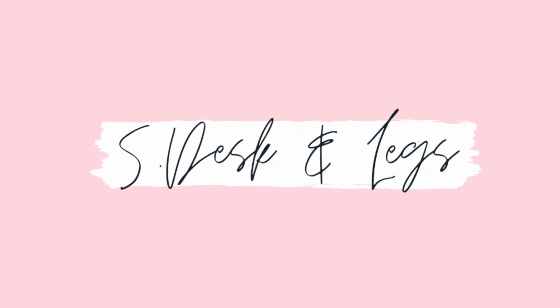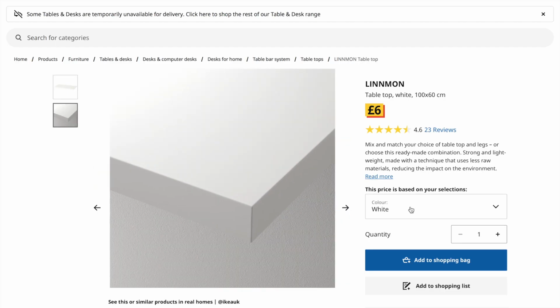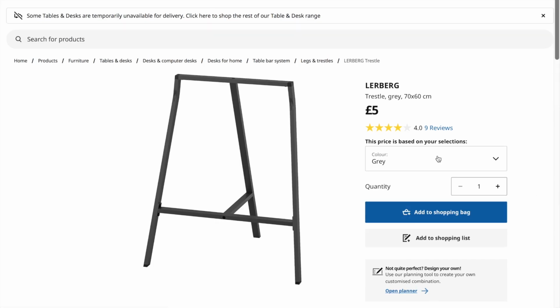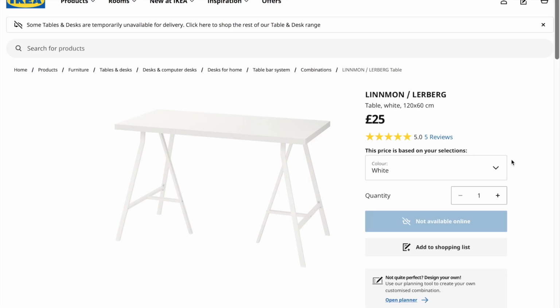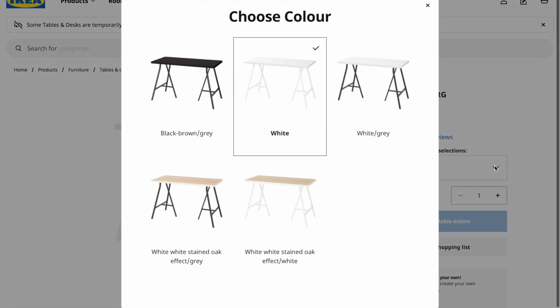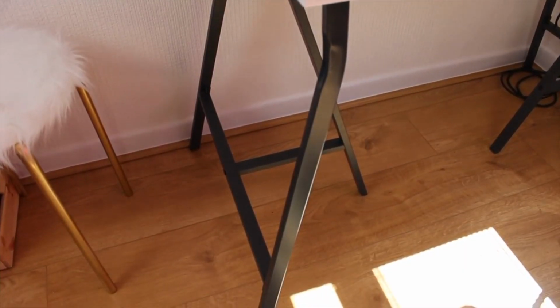Finally, my last favourite IKEA piece is my well-used desk. This is also an item you can mix and match. So the desk comes in a variety of sizes, and then you can choose which legs you want to go with the top. As well as this, you can purchase the desk as one. So this particular desk that I've got, you can get in a few different shade options. I personally love this type of trestle leg as it just adds a bit of character.